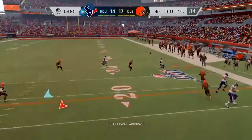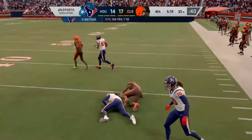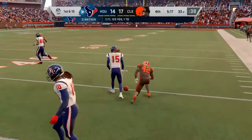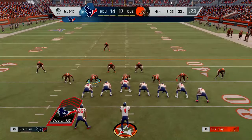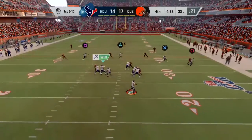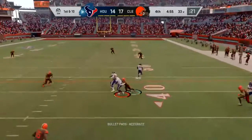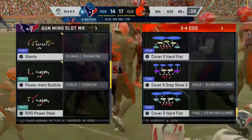Looking to throw again on second down. Watson, he's got Fuller. And he's going to get this one across the 30-yard line. 19 yards to pick up there. Move the chains. Watson now 6 for 6 since coming back out of the locker room. It's 1st and 10. Watson on target here to Fuller. A gain of 6 there on first.